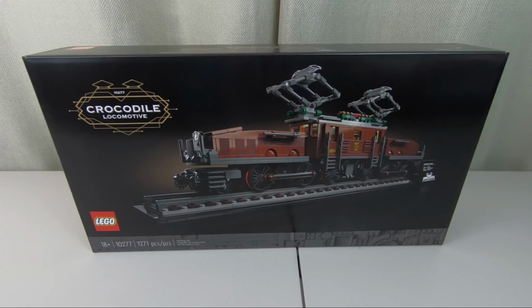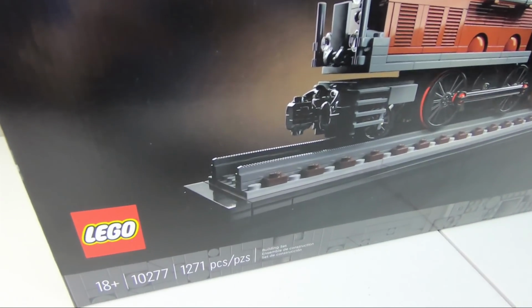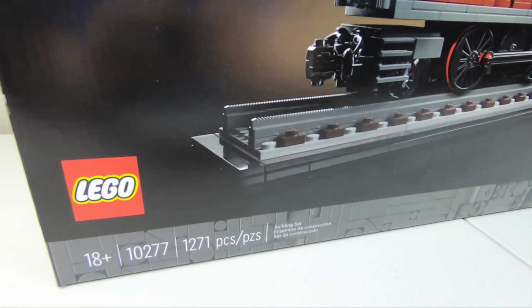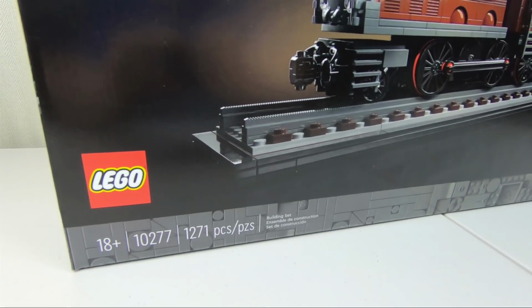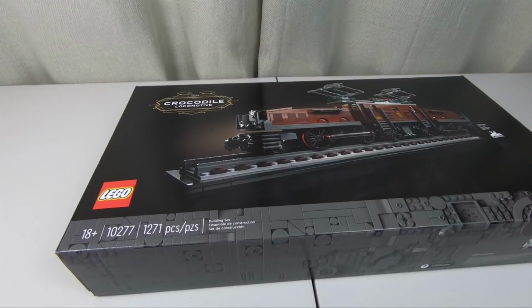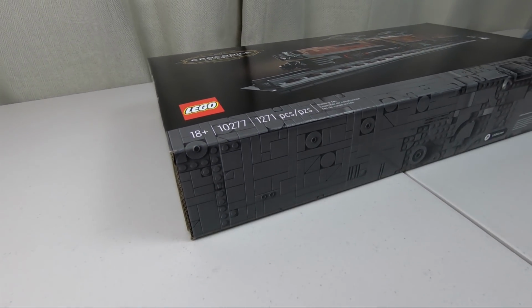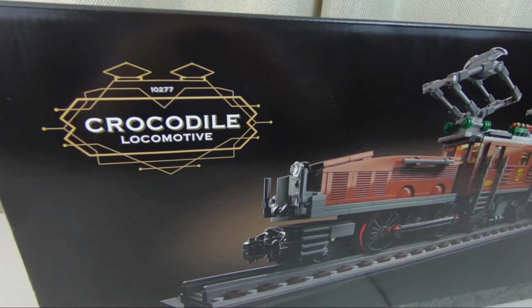Alex here. In this video we will be building and placing the Crocodile Locomotive. This is set 10277. It contains 1,271 pieces and retails for $100. Now when I first saw images of the Crocodile Locomotive, I was very excited. I thought to myself, I'm definitely going to own that at some point. Just hard to get a hold of these LEGO sets these days, it seems like.